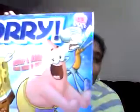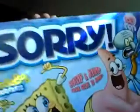This is a Play-Doh bakery. This is Song. SpongeBob version of Song. More Play-Doh. Like a Connect 4 type of game.